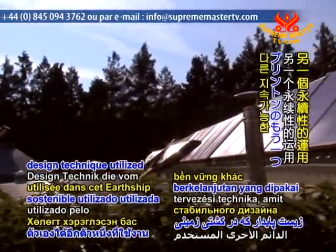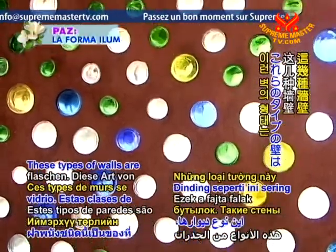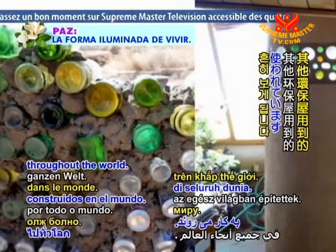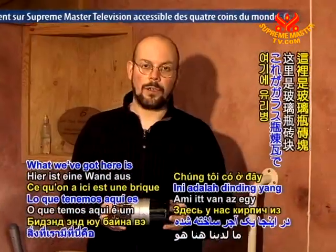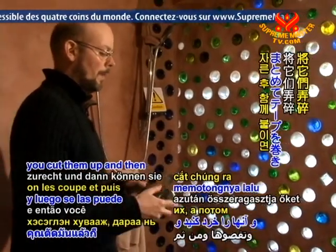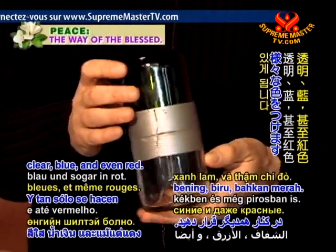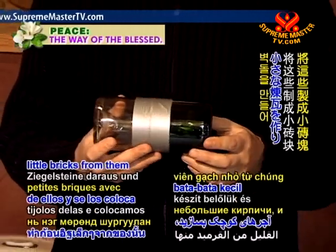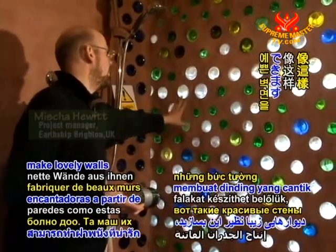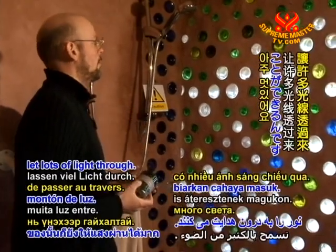Another sustainable design technique utilised by Earthship Brighton are glass bottle walls. These types of walls are commonly found in other Earthships that have been built throughout the world. What we've got here is a glass bottle brick, and it's very easy to make. You just get a couple of bottles and you cut them up, and then you can tape them together, and you can get them in lots of different colours, green, clear, blue, and even red, and you just make little bricks from them. And you pop them together in rows, and then you can make lovely walls from them like these. And they're fantastic because you're reusing lots of waste, and they also let lots of light through.